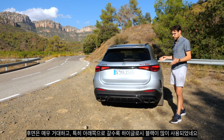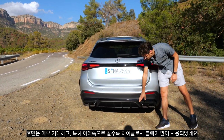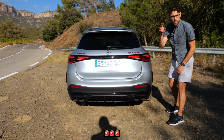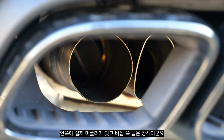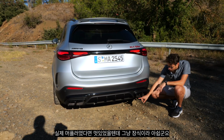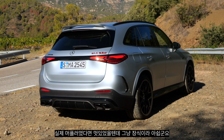In the rear, very massive, especially towards the lower part, we have more high gloss black. And then the exhaust tips are made out of fake alloy, because on the inside you can see the real rear exhaust, and the outer tips are just for beauty purposes.